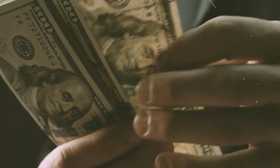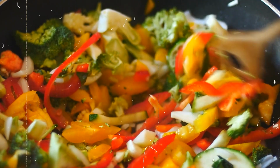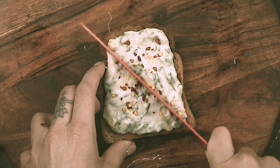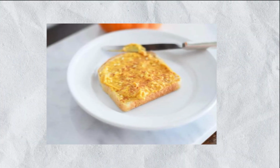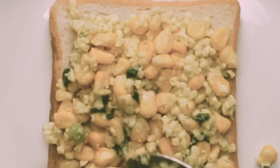When money was tight and shelves were bare, families turned to canned vegetables and pantry staples to fill hungry bellies. Creamed corn on toast was one of the most beloved of these poor man dishes, a quick, hearty meal that made something out of almost nothing. Sweet, creamy, and spooned over crisp, buttery toast, it brought comfort to breakfast, lunch, or supper tables alike.